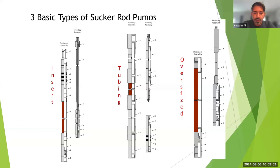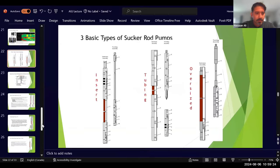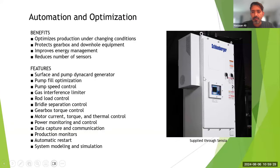So the two things which can result in a very quick manipulation of the pump are adjusting your strokes per minute, SPM, as well as your stroke length. This is something which can be done on a well site controller. The controller which I showed you right over here can change this. Although there are simplistic controllers as well, this is probably a high-end one. So it can help you control the SPM and the stroke length, and it can manipulate your production.